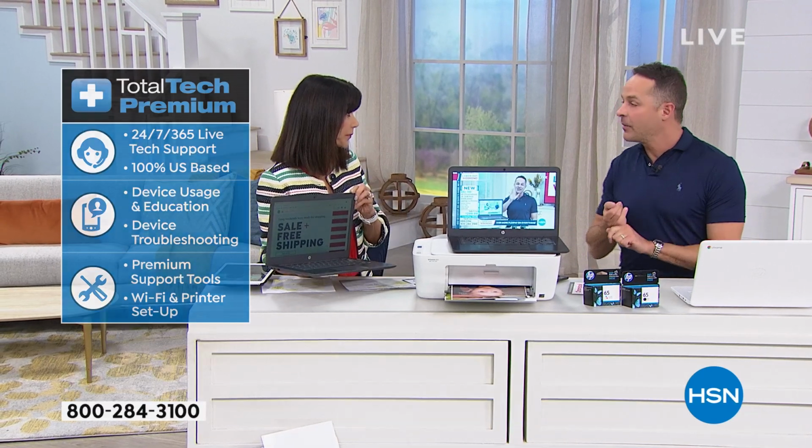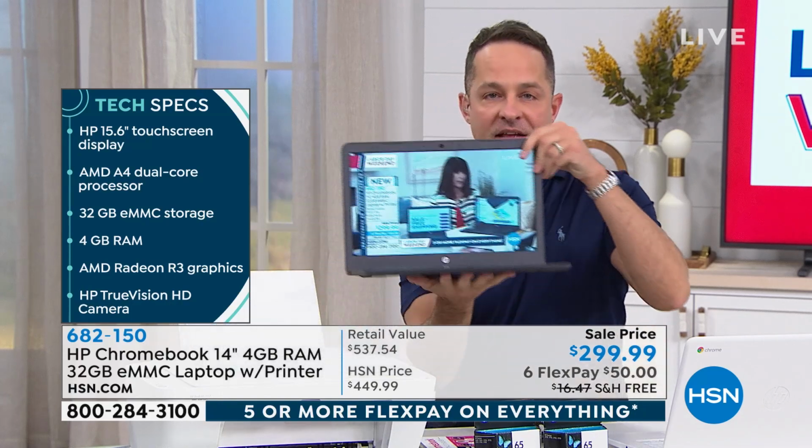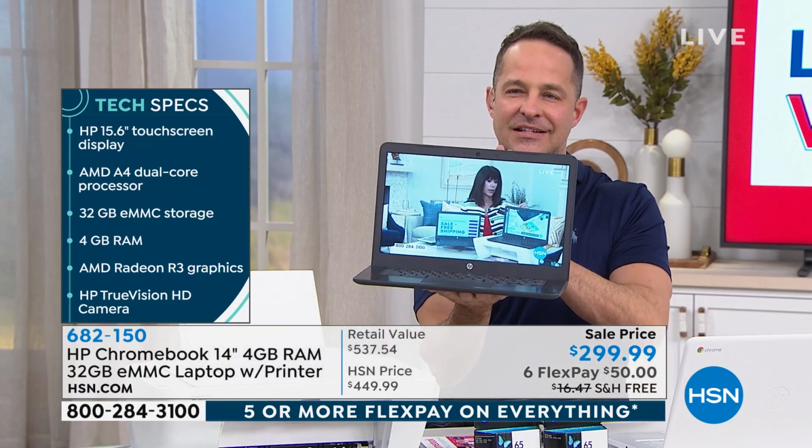So it has 4 gigabytes of RAM, which is what our top selling computers are. $500, $600, $700+ computers. The most popular RAM, I should say, is 4 gigabytes of RAM. We do sell some with 8 gigabytes. The most popular computers we sell have 4 gigabytes of RAM. This has 4 gigabytes of RAM built into it. Because it has this essentially solid state drive, you know what?